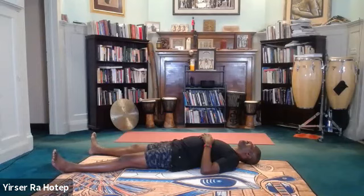Releasing tension from your facial muscles, from your neck and your shoulders, from your spinal column, from your arms, from your hands and your fingers. Releasing tension from your hips, your thighs, your knees, your lower legs, your ankles and your feet.